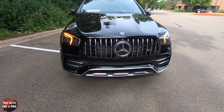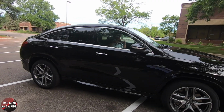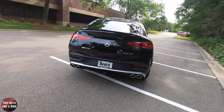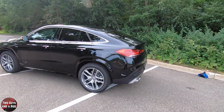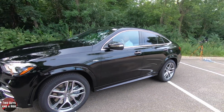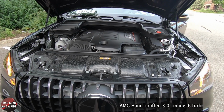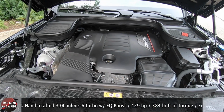There are two AMG GLE trim levels. This is a GLE 53, starts at $76,500. Well, there's a GLE 63, but the pricing has yet to be announced for that one. Now, this particular vehicle is presented here in Obsidian Black Metallic with AMG beautiful black Napa leather interior, and it is stickered at $96,540.